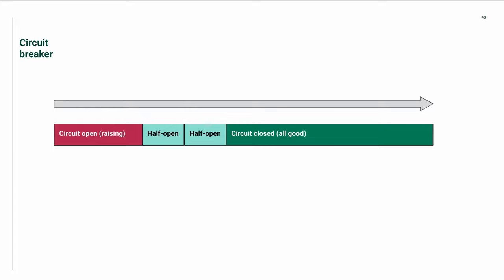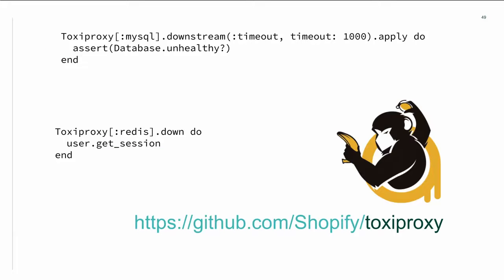You might be wondering, how are you going to test this failure in your unit tests? For this, we have an app called Toxiproxy. It's a proxy written in Go that not only allows us to simulate a service going down, but also inject other kinds of failures. From our test suite, we can reliably trigger these failures in Toxiproxy and prevent accidental regressions. For example, in these test cases, we make sure that the user get session call doesn't error out if Redis is down.